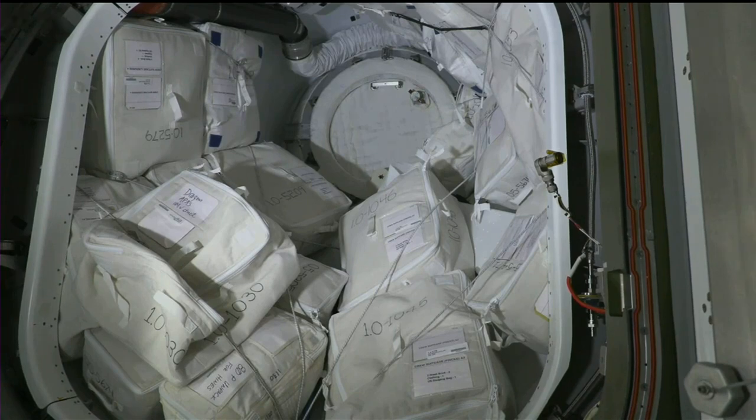Following hatch open, that will end our coverage today, but we'll actually come back on air around 1:40 a.m. Central Time to see the crew welcome remarks, where crew three astronauts, NASA astronauts Kayla Barron, Raja Chari, Tom Marshburn, ESA astronaut Matthias Maurer, and Russian cosmonauts Sergey Korsakov, Oleg Artemyev, and Denis Matveev all greet and welcome each other aboard.